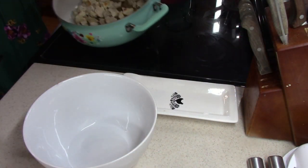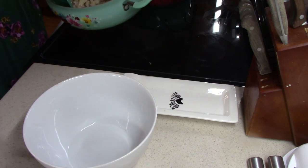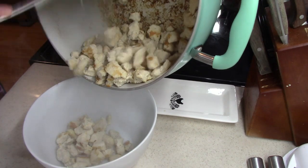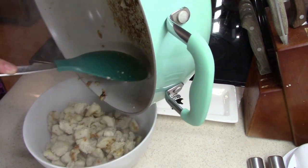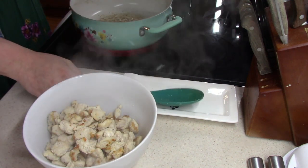Our chicken is done. I did let it get a little bit of color on it just so I think it would taste better with a little bit of color. So let's go ahead and add it to this bowl just to get it out of the pan. And we're actually going to make our cheese sauce in the same pan. So put that back on there.